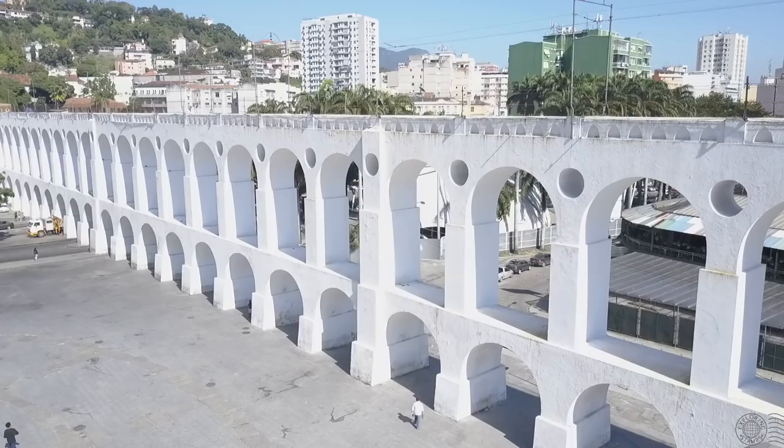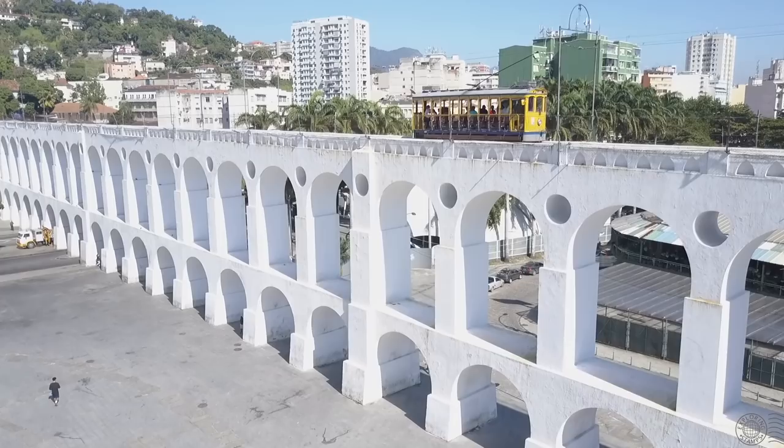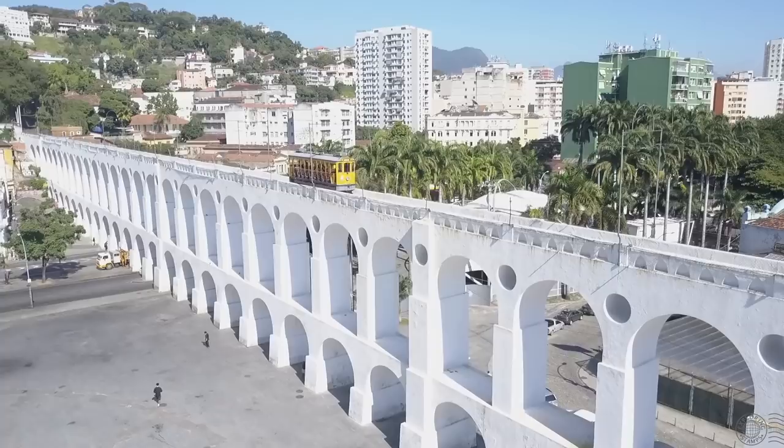So the aqueduct was transformed to carry a tram in 1896 and has been doing so since then, which technically means that it's no longer an aqueduct, it's actually a viaduct, and is a beautiful piece of architecture in the center of the city. If you ever find yourself in Rio, look out for the structure. I didn't know about it, and maybe you didn't know about it either, but we all know about it now thanks to a postage stamp.